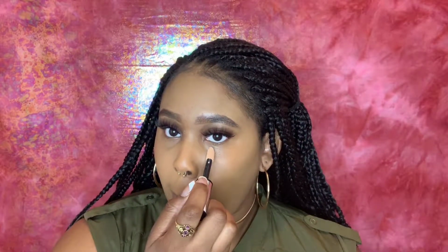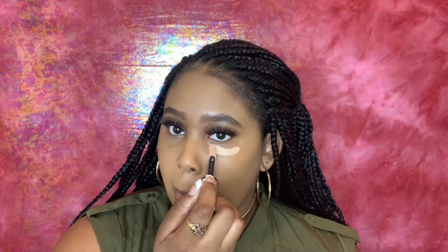Now I'm going to move into concealer, highlighting concealer. I'm going to use the L'Oreal, what is this, Infallible Longwear Concealer. And this is in the shade Pecan. I'm going to blend that out with my Morphe blender.